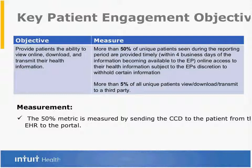Several elements are in play. Access needs to be timely, within 4 business days. Access is the difference between Meaningful Use 1 and Meaningful Use 2 because now it must be online. The measurement will actually be calculated by the number of CCDs that are electronically sent to the patient. CCD stands for Continuity of Care Document. A visit summary is an example of CCD information that can be sent. CCDs are a structured data format to send a patient their health information. Now, let's dive into some examples of view, download, and transmit.